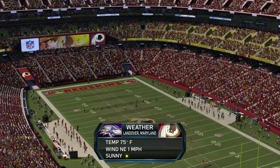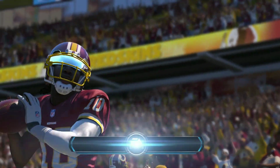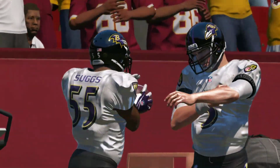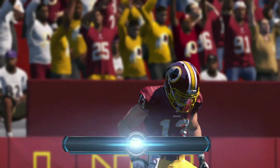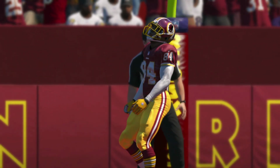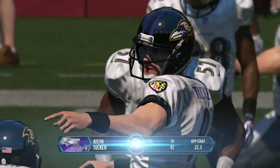And on days like this, the best team usually wins because the weather is going to have no effect on all the talent on the field. The throwers and catchers and ball carriers, they don't have to worry about the elements. They can just go out there and show the talent. Awaiting the kick is Niles Paul in his fourth year from Nebraska. And Justin Tucker looks ready to get this one underway.